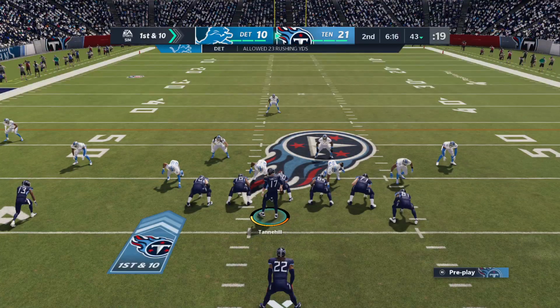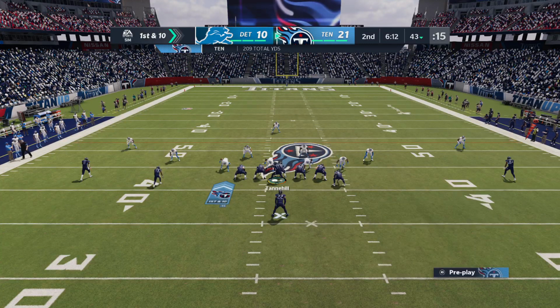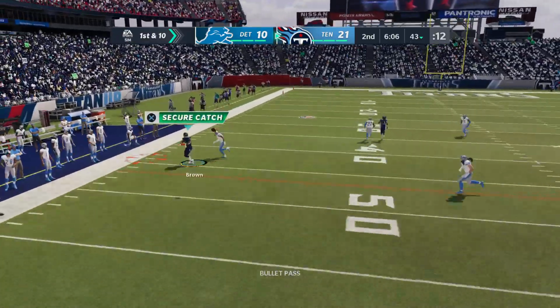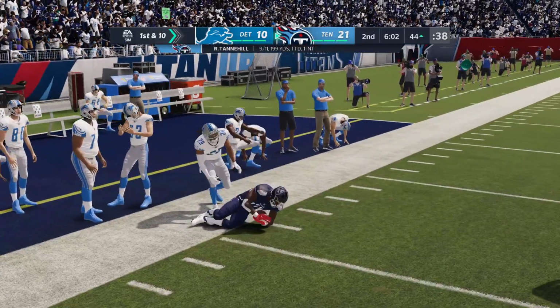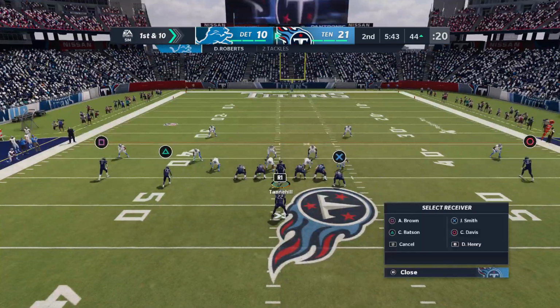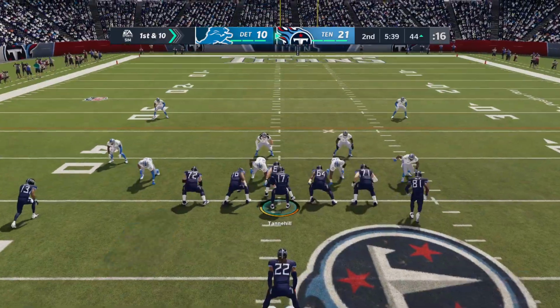One play has him up past the 40 already and another first and 10. Here's Tannehill. Throwing the out route and complete. That's Brown. And taking it across midfield and inside the 45. A good gain again. That's now 31 yards combined on those last two plays.